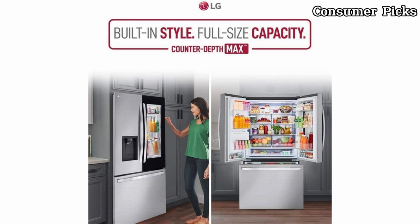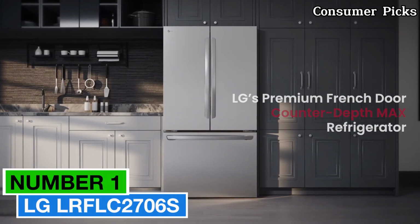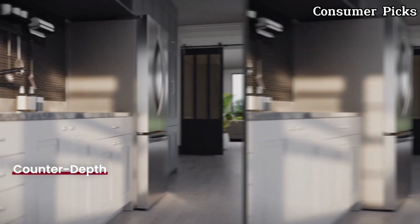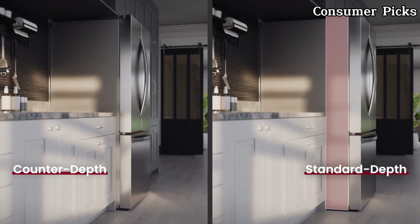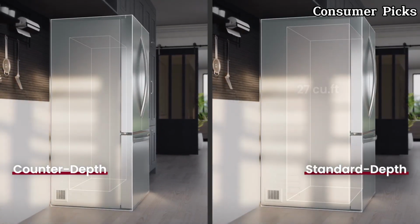Let's chill and check out these cool options. Number 1, LG LRFL C2706S stands out as a top contender in the crowded market of French door models. With a sleek design and an array of innovative features, this refrigerator is perfect for anyone looking to enhance their kitchen while keeping food fresh and organized.